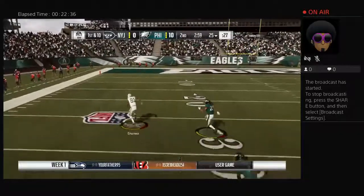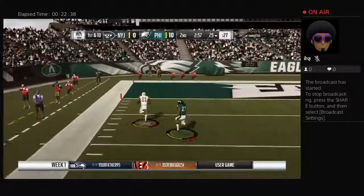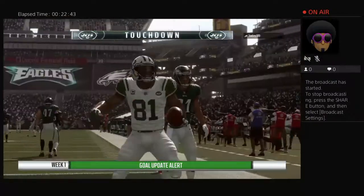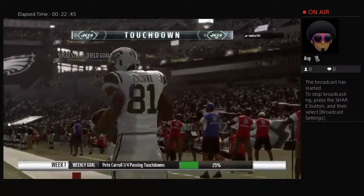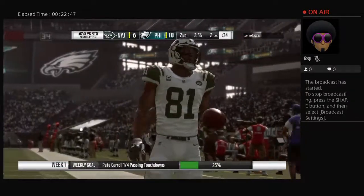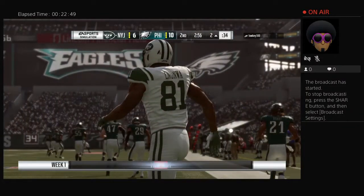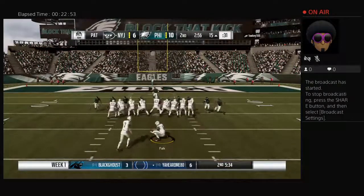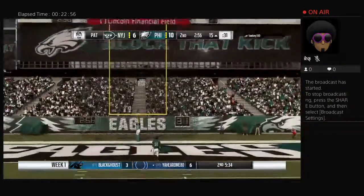It got his man, complete. Past the 20. And all the way in. Touchdown, New York. Quincy Enunwa, 75 yards. And the Jets get the quick strike touchdown. And that is how you retaliate after getting scored on in one play.